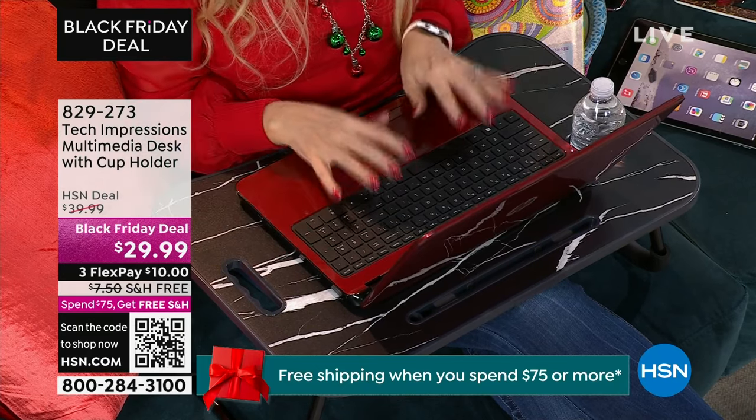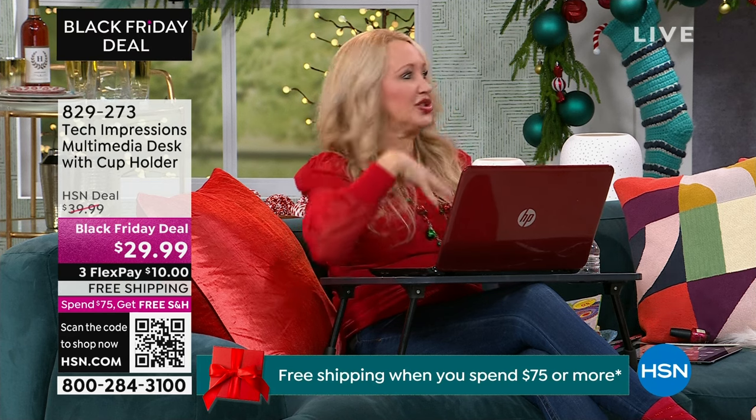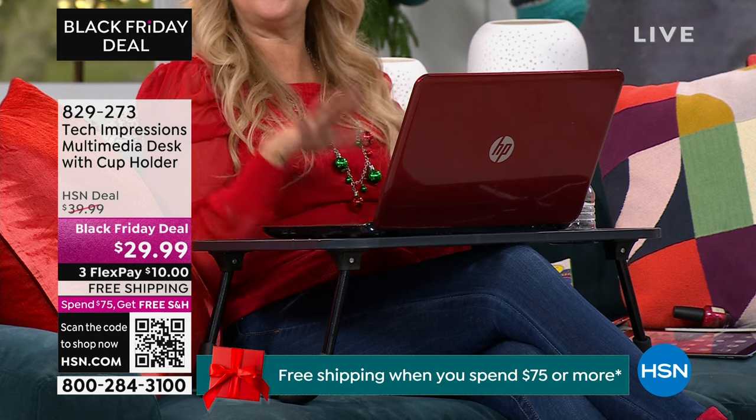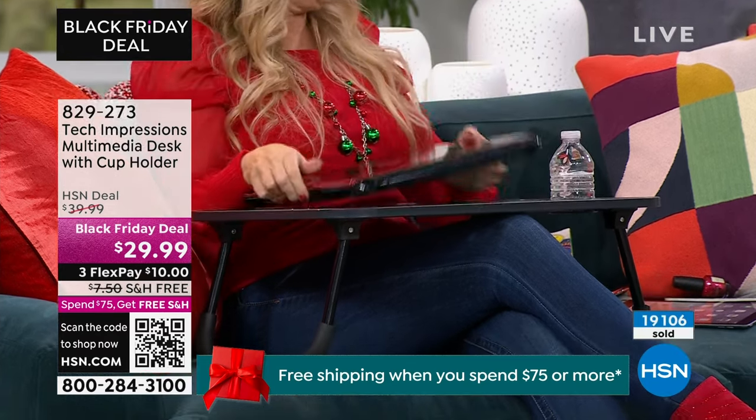And think about this. If you've ever used a laptop on your lap, it gets really hot on your lap. This is elevating it so you're getting some airflow. It's more comfortable if you're using it in bed. Perfect for that. I'm going to run over to bed in just a moment and show you guys.